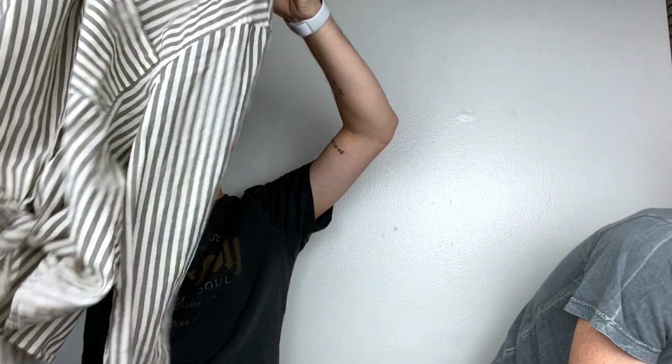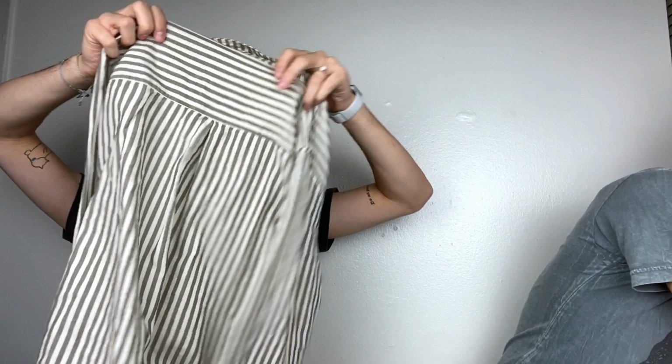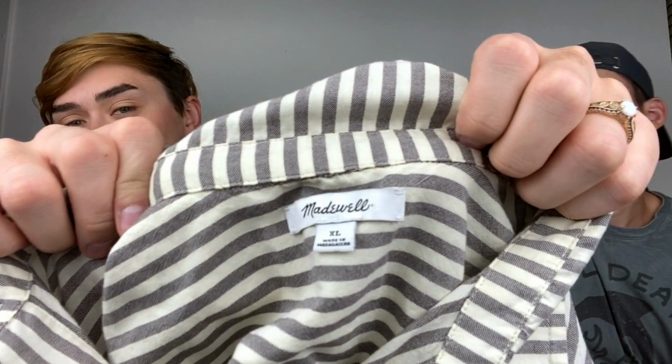Okay, so this is a Madewell little tie front button down. This is so cute. I freaking love this. It's adorable. And I love it more because it's an XL, and I love Madewell in bigger sizes. Okay. I found these two in the bins, and I snatched these from somebody. So, not as in stole them, but he was going for them, and I was going for them, too.